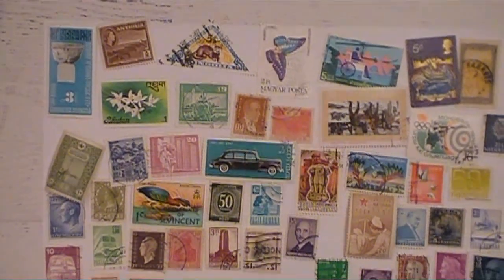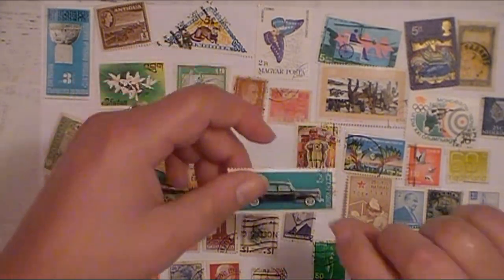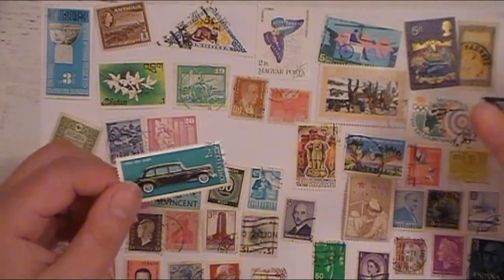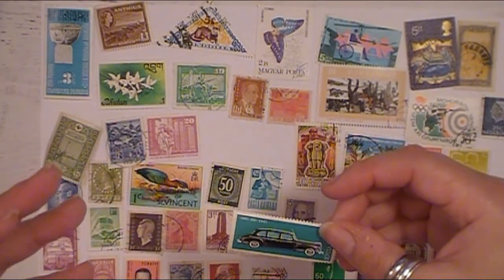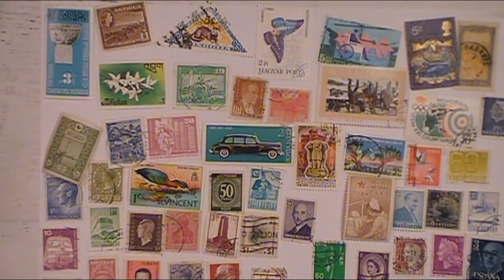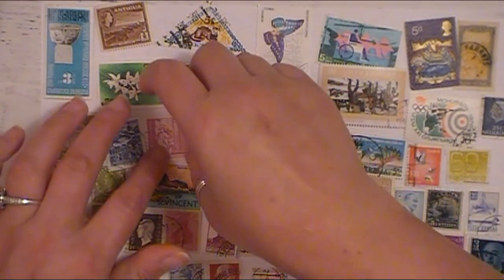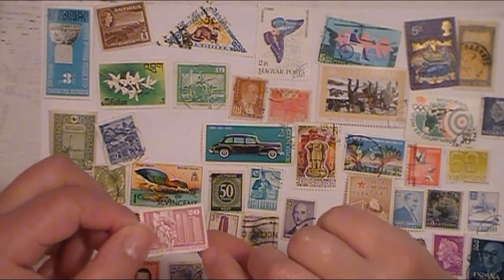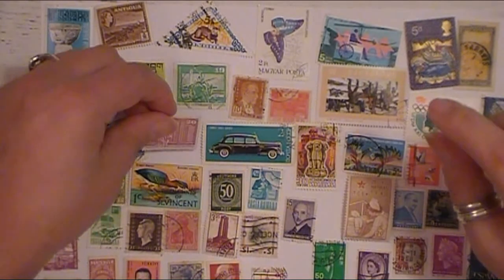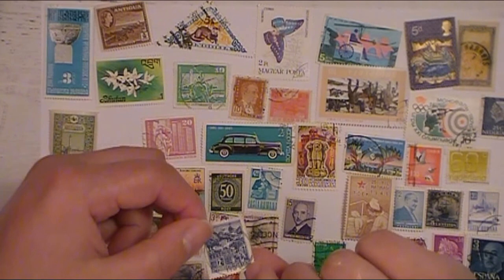Okay, and we got ourselves a little fancy car here. I don't know if it's a Rolls Royce or what it is, but this is a really neat one too. This just kind of screams old Hollywood, like the last pack of stamps where the guy was in the tuxedo, like he would be riding in that car, like Mr. Cool. And here's this one here. Got some more buildings in the background. Just really unique. Ooh, this one's got a lot of stuff going on. Check that one out.